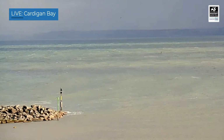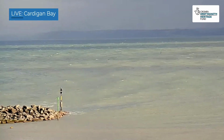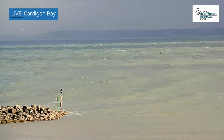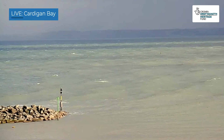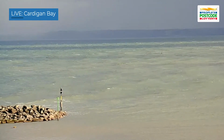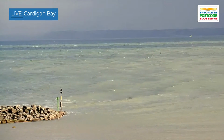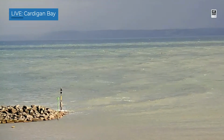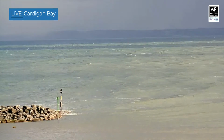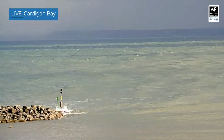Newquay is a real hotspot for dolphin sightings, and so we wanted to find a way to share the experience of watching real wild dolphins and the amazing views that we have from our seafront visitor centre that I'm watching right now. So we decided to set up this live stream camera to bring those views and the sea and the dolphins and all other sea life to everyone's homes, as well as finding a way that people can help us to monitor the dolphin activity in the bay.